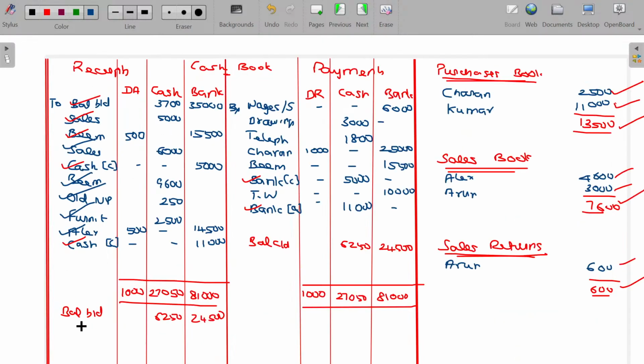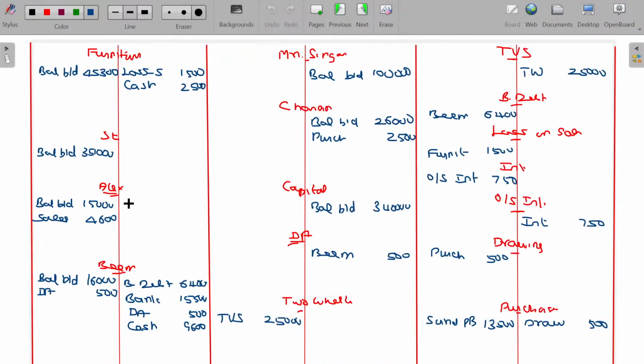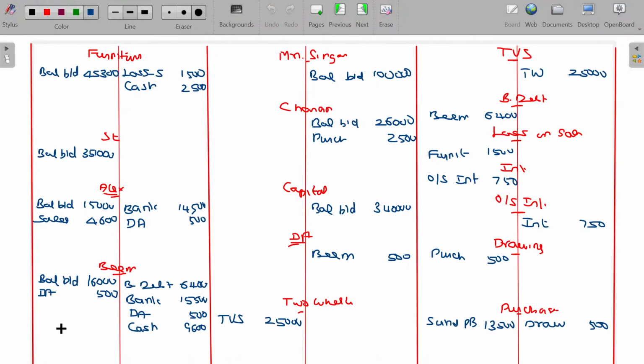And Alex account, 14,500 bank and 500 discount allowed. Alex, already we have this. Bank 14,500. Another 500 being discount allowed. And discount allowed total will go to the discount allowed account debit side. So discount allowed account debit side.